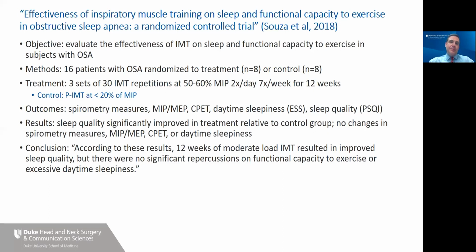And this is another inspiratory muscle training study, using a pressure threshold device. They're examining the effectiveness of IMT on sleep and functional capacity to exercise in OSA subjects. They had 16 subjects, 8 randomized to treatment, 8 to the control. The treatment group performed 3 sets of 30 IMT repetitions at 50 to 60% of their MIP, 2 times a day, 7 times a week for 12 weeks. So a good bit more repetitions were performed here. And the control group performed low resistance training.